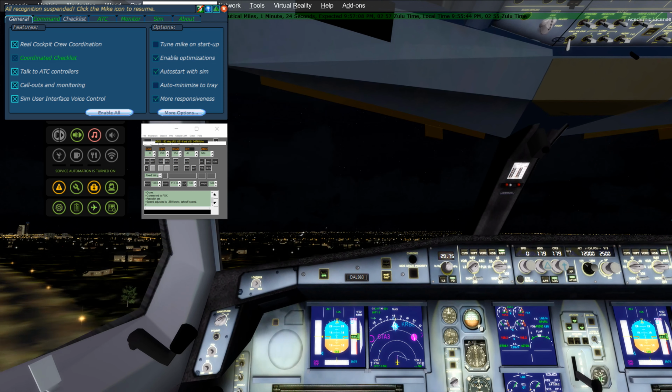Flaps 8. 11 degrees pitch. Flaps 6. Flaps 5. 13 degrees pitch. Flaps 2. Flaps 1. 14 degrees. Delta 5591. Flaps 0. Passing 1,700 for 12,000.